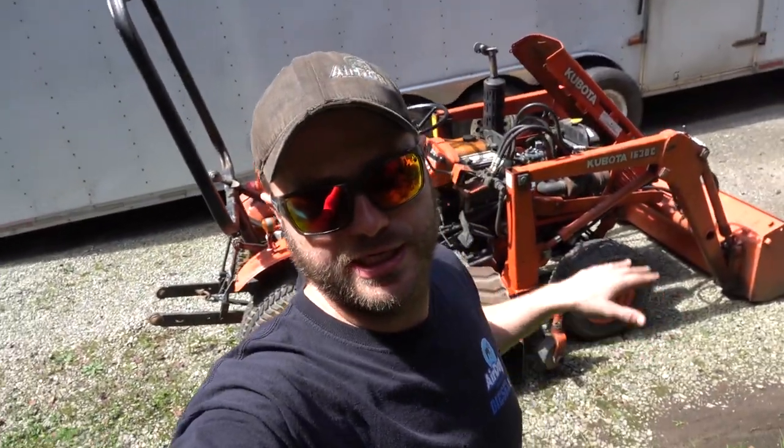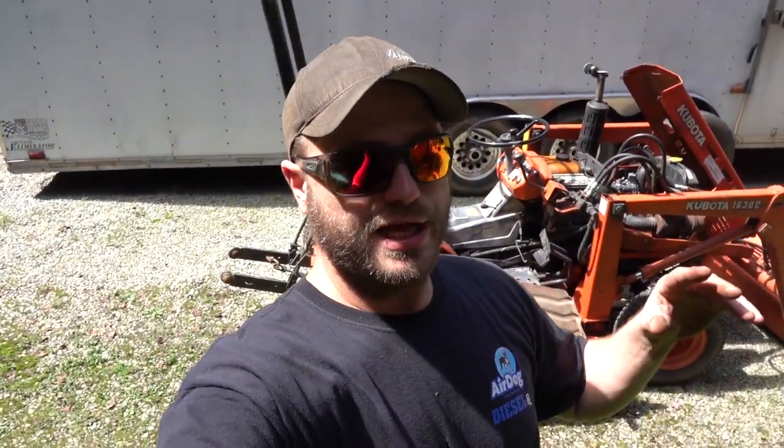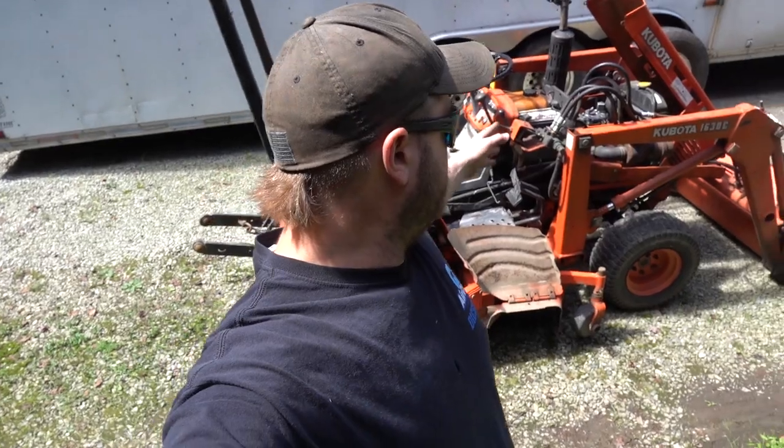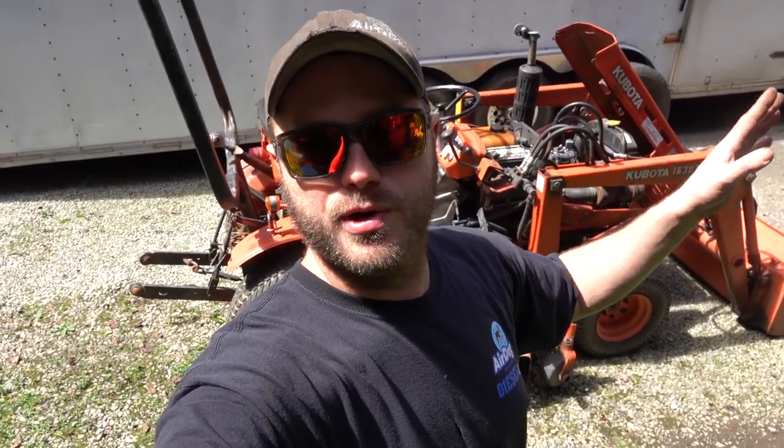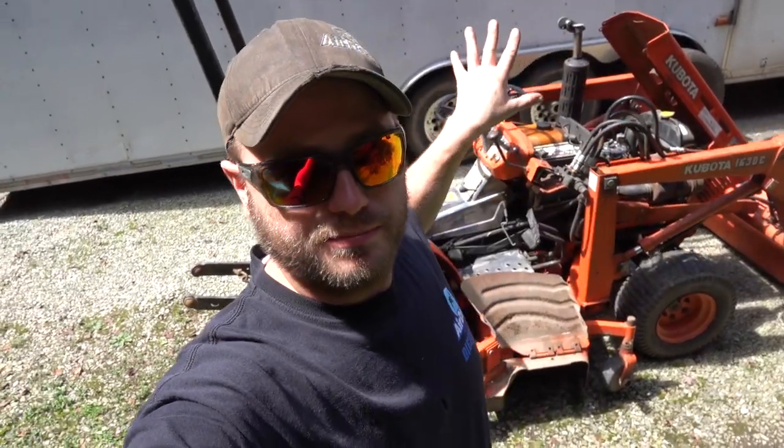Now, I said I have a little bit of experience with this machine, well, at least this model machine. This is the exact mower that I learned to mow grass with. My parents had a B7100 hydrostatic at the house, and that's what I mowed with from whenever I started mowing, 10, 11 years old, till Dad eventually brought home an Exmark and we had a zero turn, which I never thought I'd be cutting grass with something like this again, because once you cut grass with a zero turn, it's really hard to go back.